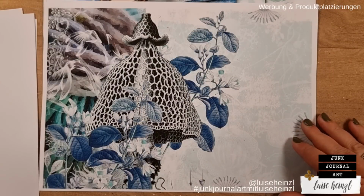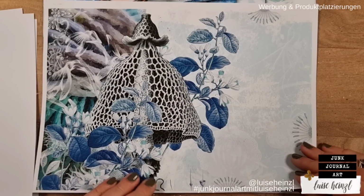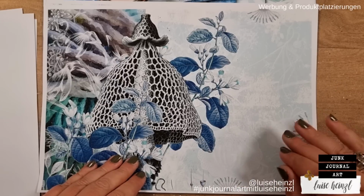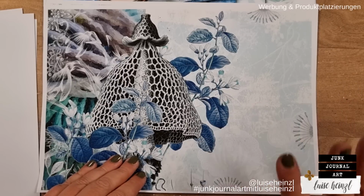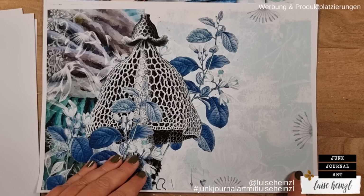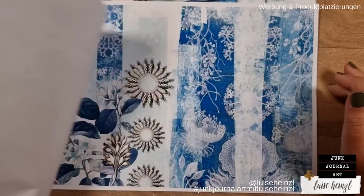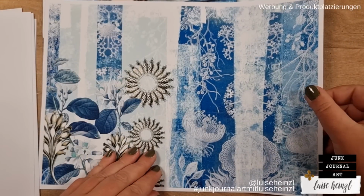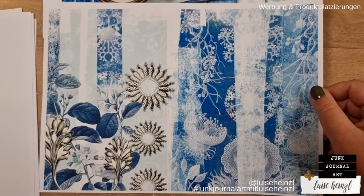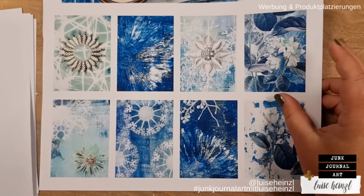And these pages are also great, I would say, for white embossing. If you have white embossing powder, you could do so many things with this. I have tried that out the other day and that looks just absolutely fantastic. For example, here on those relatively plain areas, if you would stamp with a script stamp or letter stamp, for example, and then emboss that, that looks so cool on this background here. That's just great.